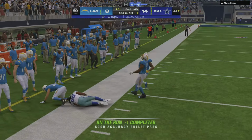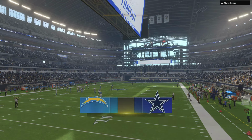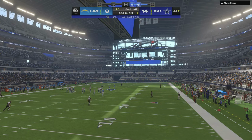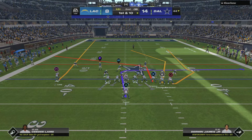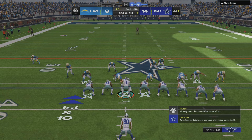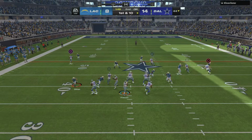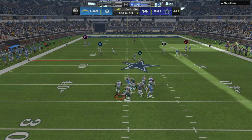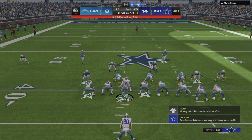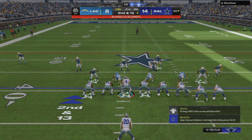That is caught by Lamb. And he goes out of bounds just shy of the 45. Now the Cowboys going to burn the first of their timeouts. So as they talk it over, we step aside. Prescott looks to throw on first. Chargers able to get the pressure and bring him down. And now they're in the hurry-up.